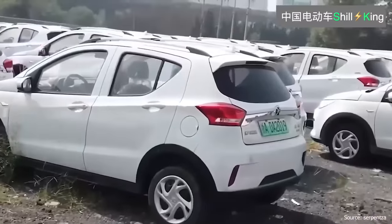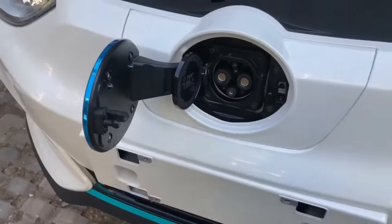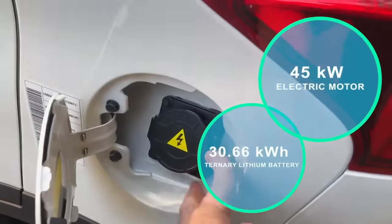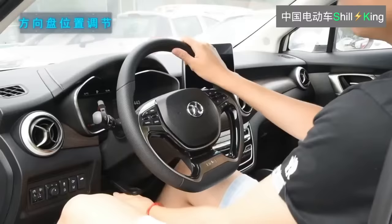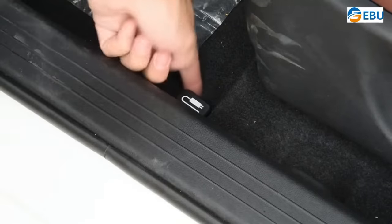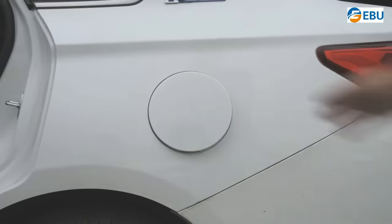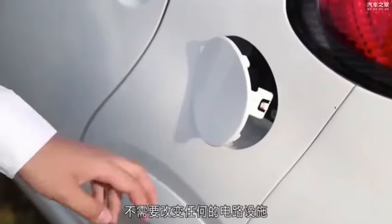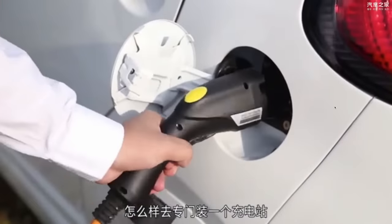Point of 6:49, 6:55. I'm reviewing the new BJEV EC3. The AIC BJEV EC3 is equipped with a 45 kW electric motor that's powered by a 30.66 kWh ternary lithium battery. Clearly, places where you put in your fuel pump. 6:51, 6:53. Clearly, places where you put in your fuel pump. 8:15, 8:57. Close-ups of gasoline tanks. Clearly, places where you put in your fuel pump.